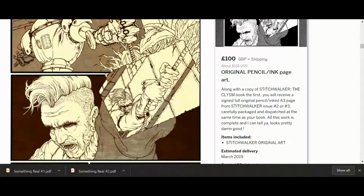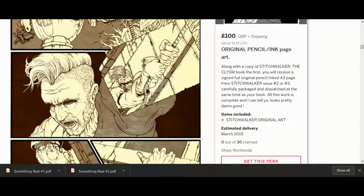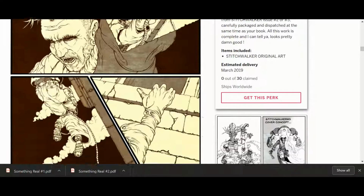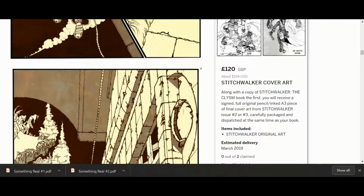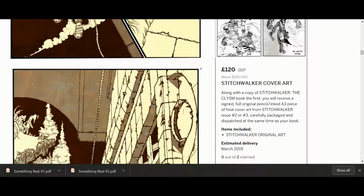Along with a copy of Stitchwalker, you will receive a signed full original pencil and ink page from issue number 2 or number 3. Interesting. So you get some original art and the book with this one. There is only one more perk. Well, we might as well hit that one. We're here. Okay, what do we get for £120?